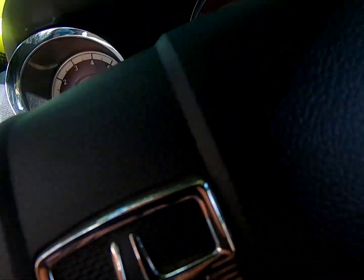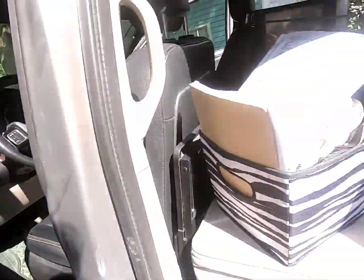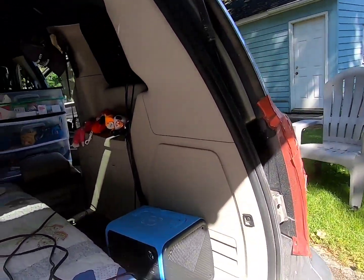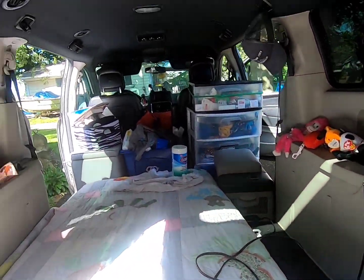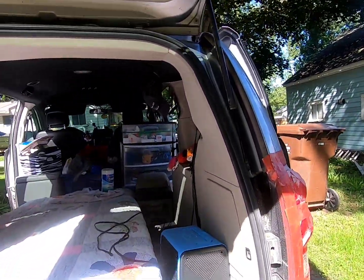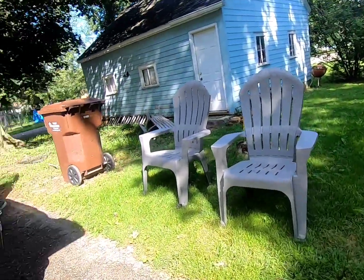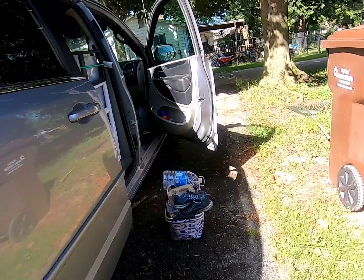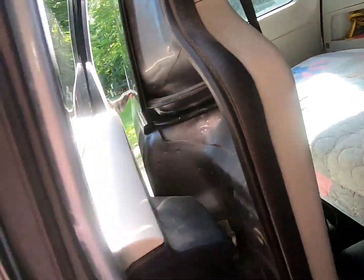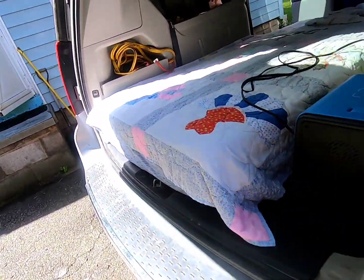I sprayed down the van because it was really dirty on the outside. Just sprayed it with the hose. All right. So yeah, fridge, power station, bed, solar panel. F1, it's not getting any juice. F1 means it's not getting any juice. That's what that means.